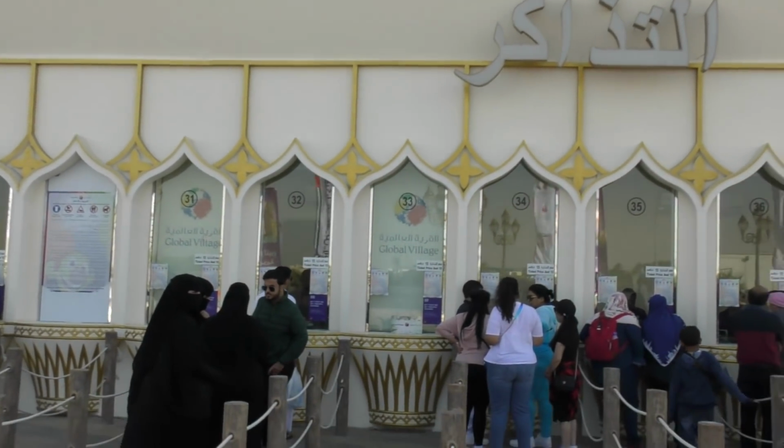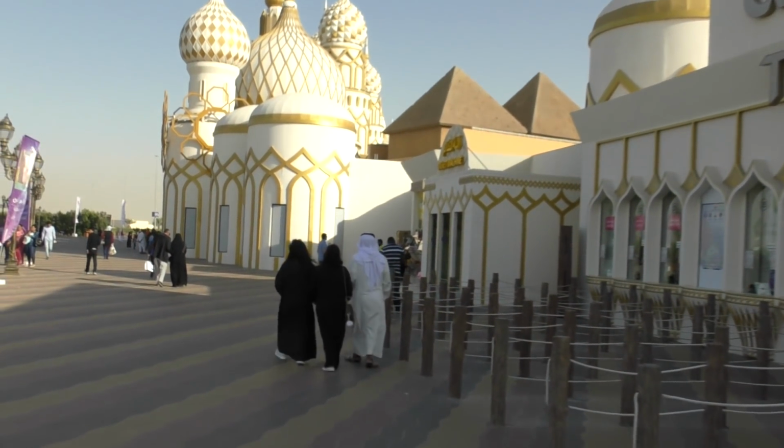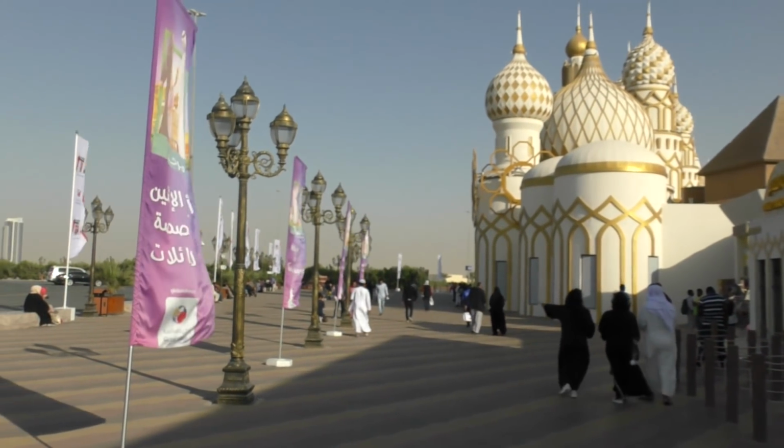So yeah, ticket price AD15. How much is that? £3. £3, bargain. Not too bad really. So we'll get inside. It opens at 4 o'clock. It's open from 4 till midnight, I think it is tonight.